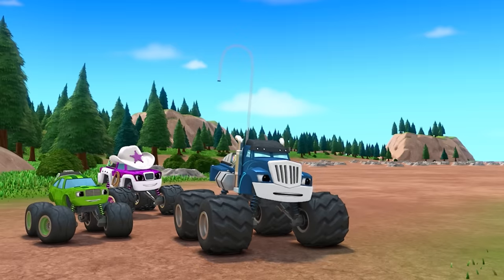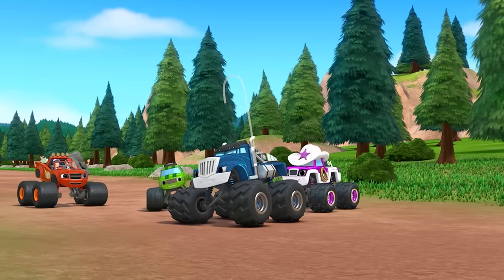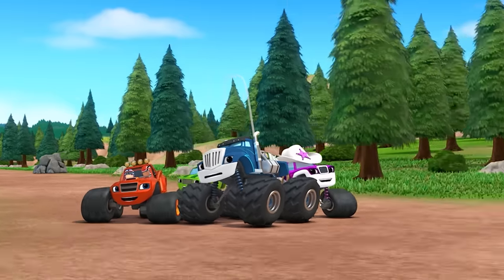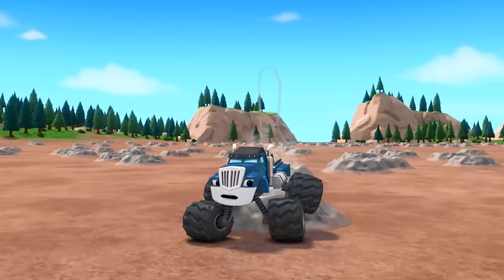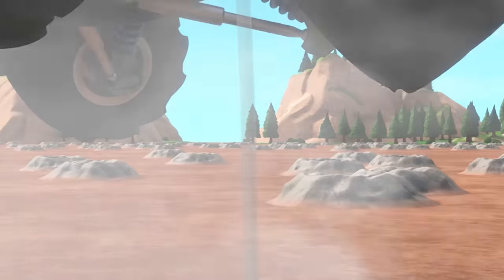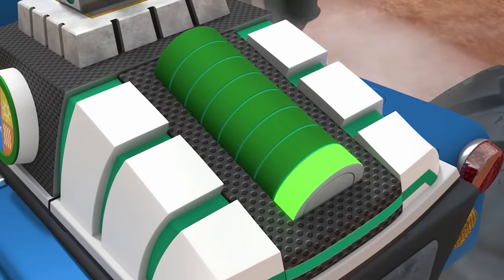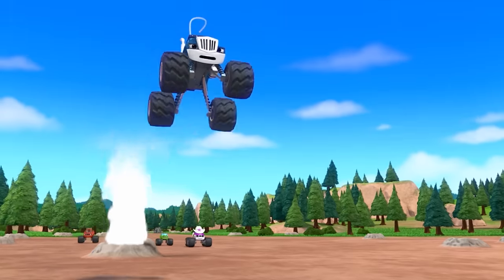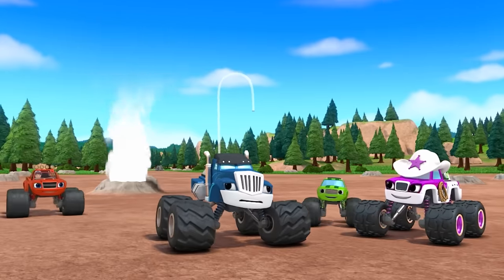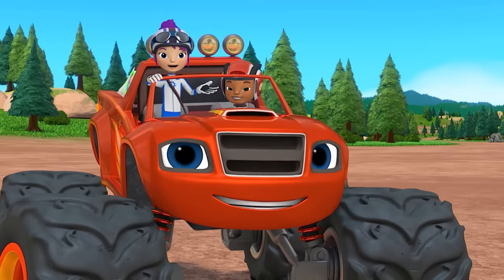The geyser's way over there! Don't worry, Crusher, old pal. We'll give you a push. A push? It's working! The heat from that geyser is charging Crusher's battery. Let's look for more geysers so we can charge Crusher's battery all the way.